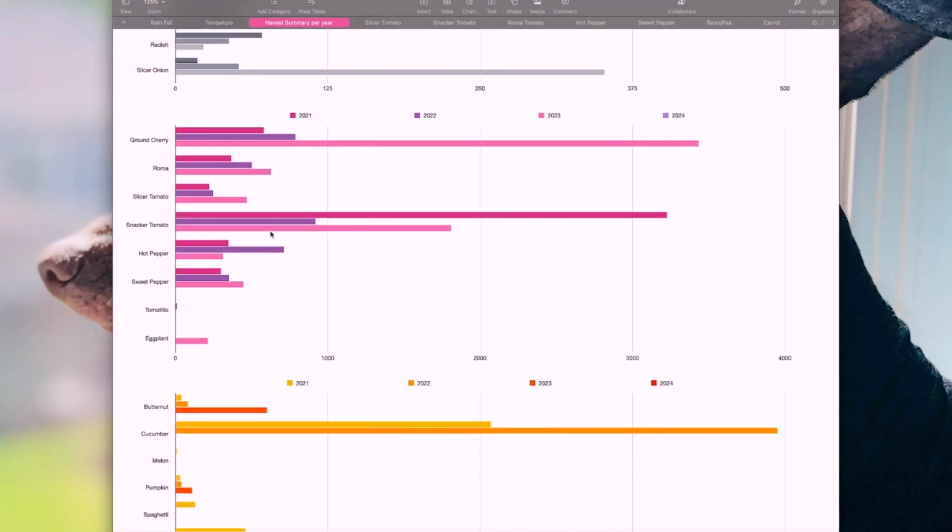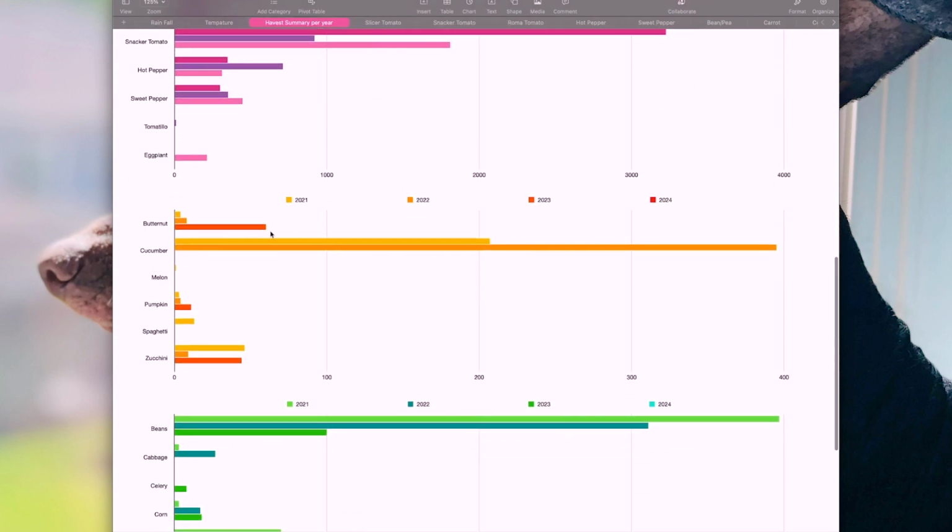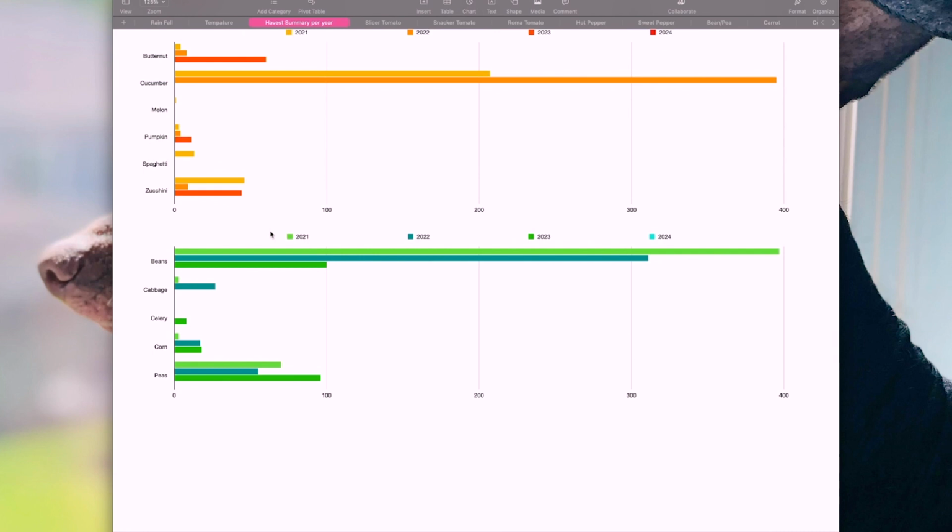You can see how big some of those lines are. The next section is all of my squashes and melons. So of course you've got the butternut and the cucumbers and the pumpkins and the spaghetti squash and the zucchinis. And then this last one is the catch-all for everything else that I didn't know what to do with. So we've got the beans and the cabbage and the celery, the corn and the peas.